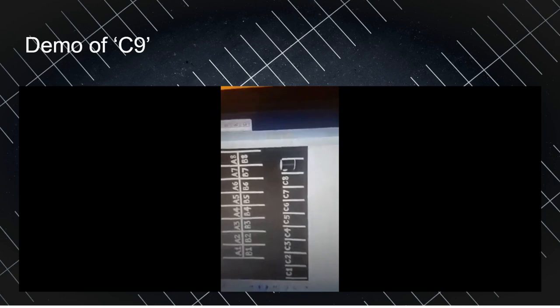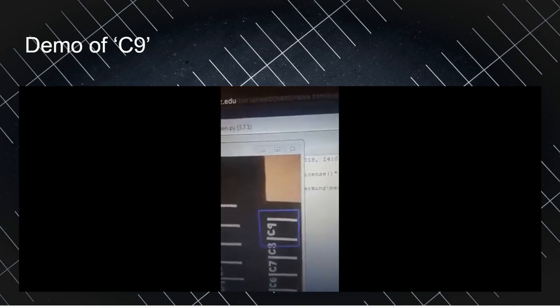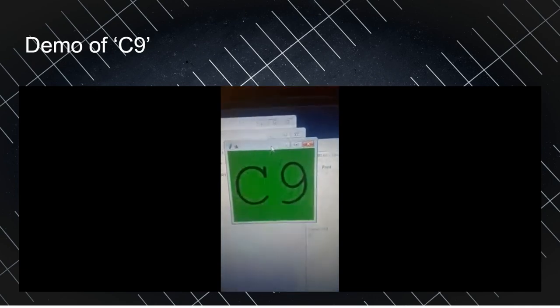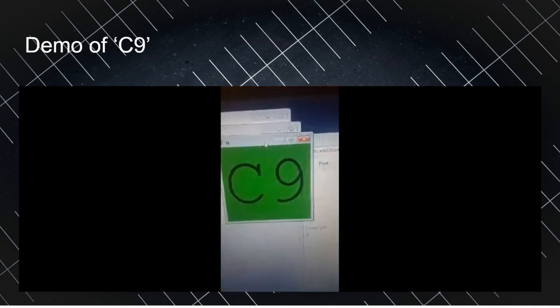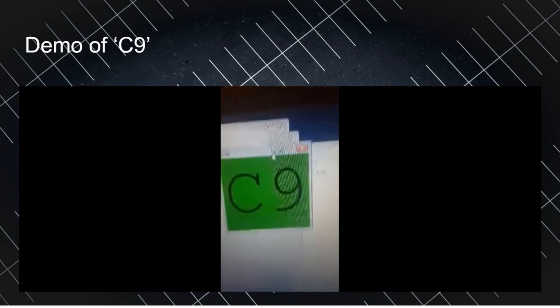So this is how our parking detector works. First, I'm going to show you how the empty spot is detected. We run our program, and the camera is going to continuously run the program. Since C9 is empty, it's detected, so that space is open for a car to park there. And our display shows green. Okay, so this is good. As the driver, I know that C9 is available for me to park rather than circling around.